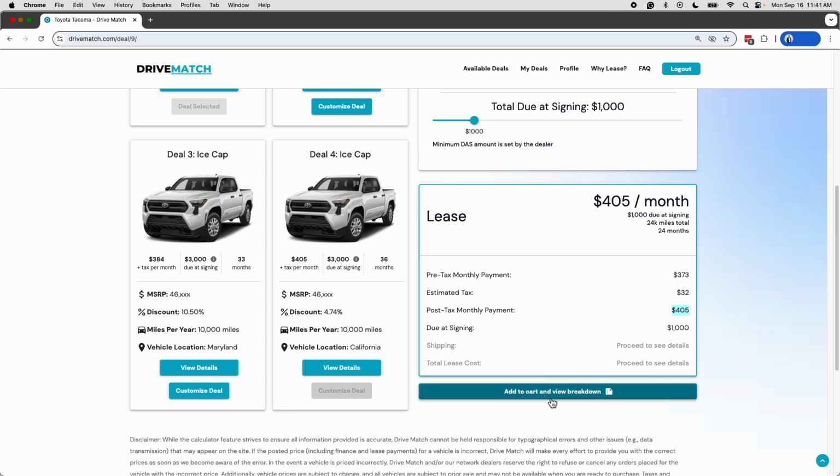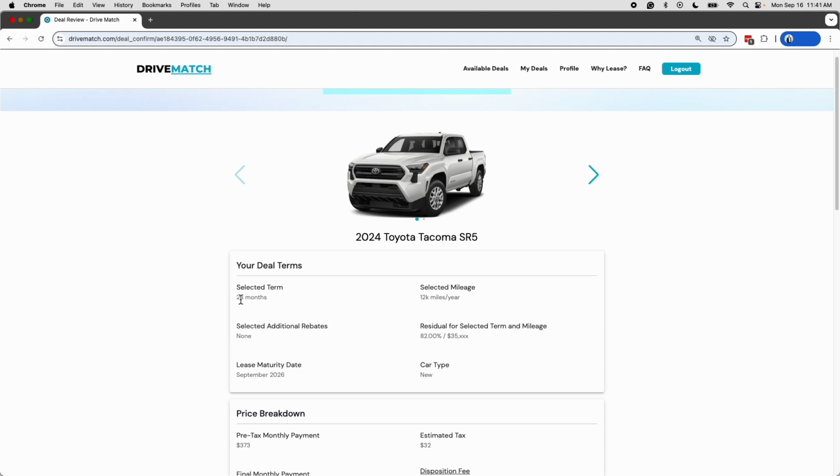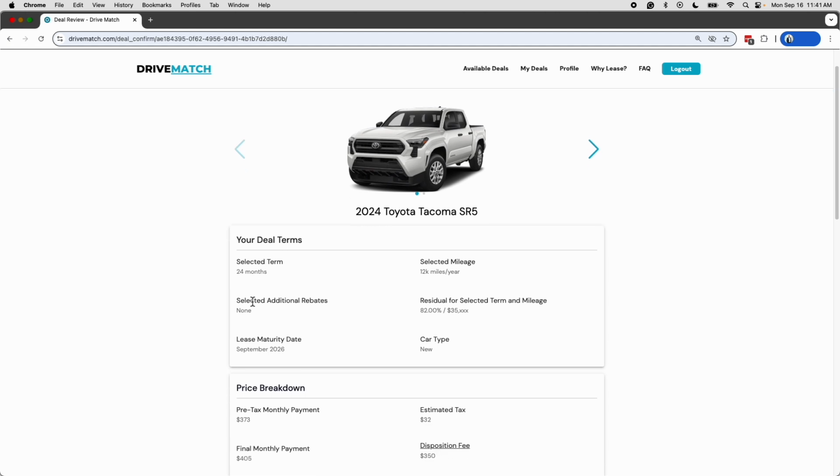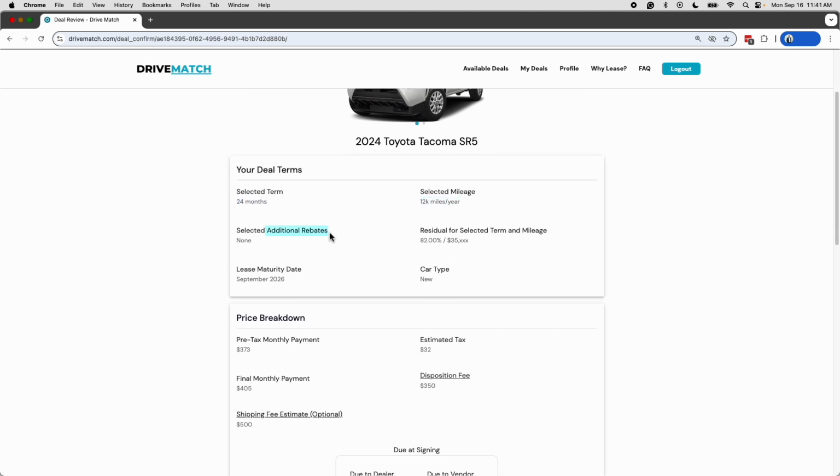Now, if we click on Add to Cart and View Breakdown, it's going to take you to this next page, and this is where you want to review your order. And we have some additional information that we didn't have in the earlier version of DriveMatch.com. Now, you'll see that your deal terms are all listed out: 24 months, 12,000 miles a year, no additional rebates selected.